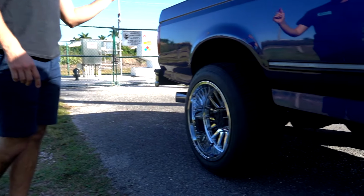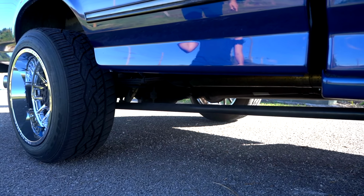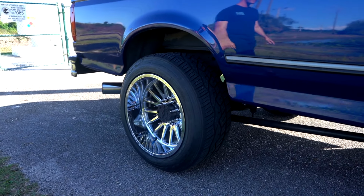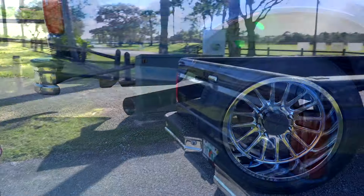The truck has a 4-inch MVRP exhaust system that I actually bought back in 2011 for this truck when I was in high school. So I've had this exhaust system on the truck for quite some time.